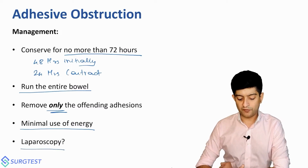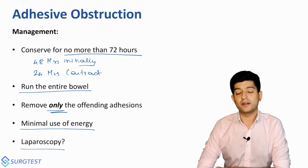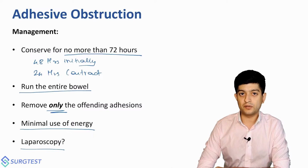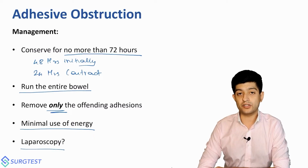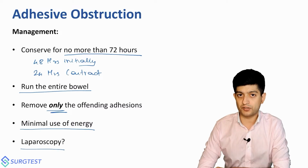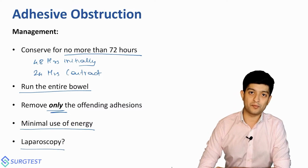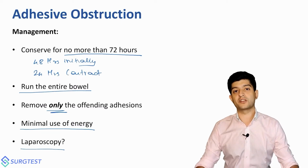Laparoscopy, can it be performed for acute obstruction? Yes, it definitely can, but it is most likely to be successful and will have a lower chance of complications if the abdominal distension is not that severe, if the patient is having a subacute recurrent course, and if it is an adhesive obstruction. If you are thinking of any other cause such as Crohn's, then a laparoscopy is definitely not going to be of much value.